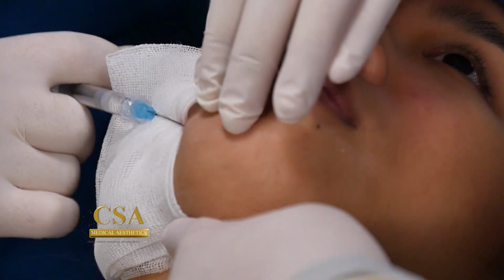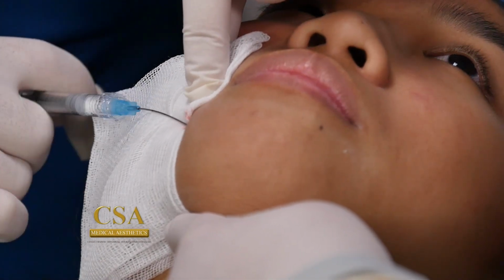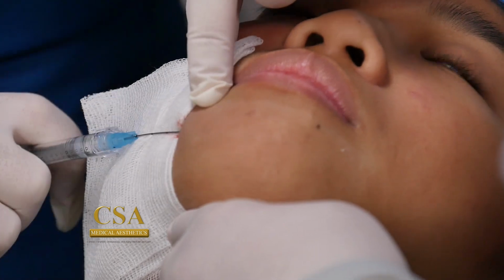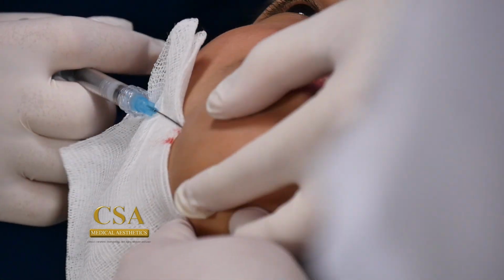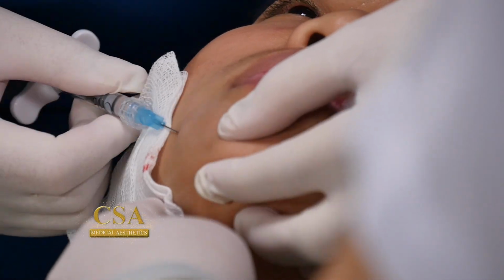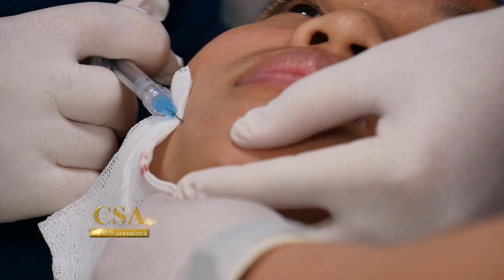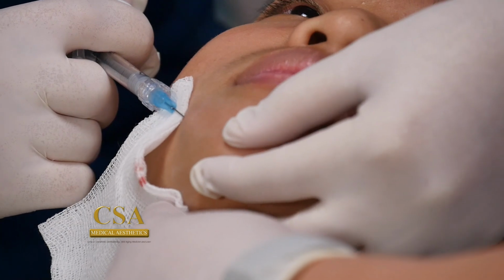So I'm pushing as much as I can because this side here has more of a deficit, not really a volume thing, more of a structural deficit, okay? Once I reach the required volume on this part, I'll go to the chin apex to push the remaining product. This part on the center will be a so-called bolus injection, okay? So this is on the right aspect of our chin. I'll finish the entire right chin, then we will proceed to the left side.